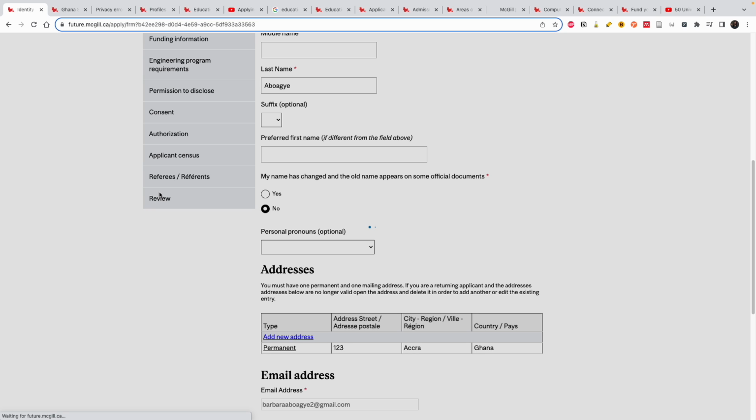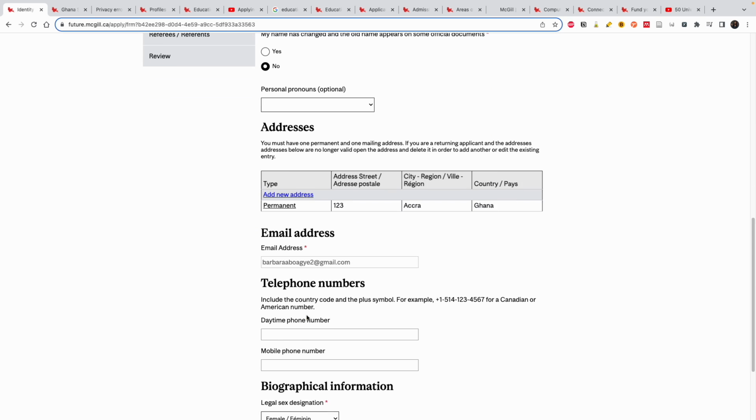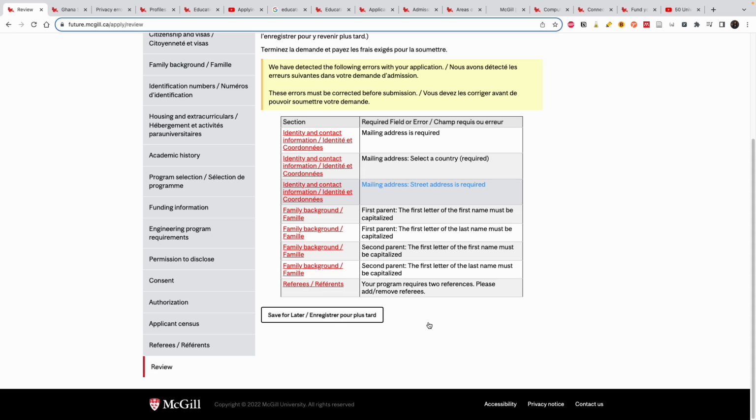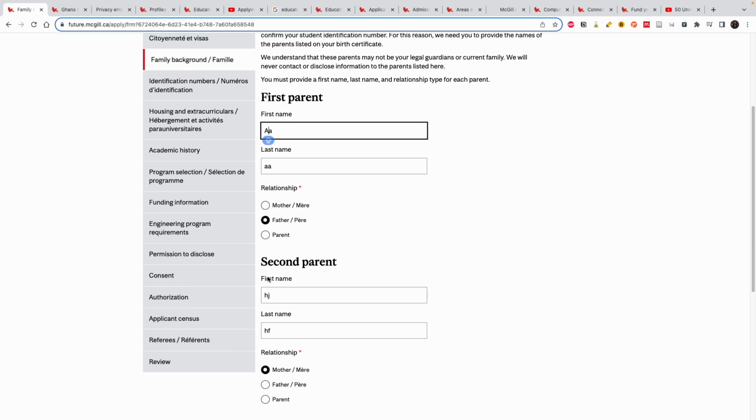Review. We go back to see which ones we missed. Select a country. Okay, let's go back and see. But I've done this. Okay, maybe they've not updated. I'll go back to the review and look for the other ones. Family background. Second parent. The first letter of the first name must be capitalized. I'm just gonna capitalize these things to make it easier for everybody.